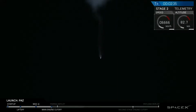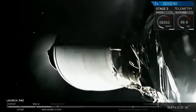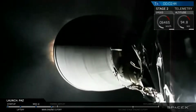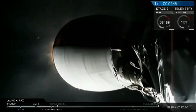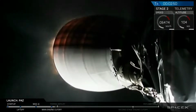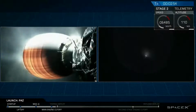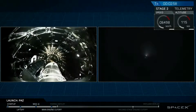We have MECO. You just saw it on your screen. That was a good MECO, main engine cutoff, a good separation of that first stage, and then what appears to be a successful second engine start 1. Stand by for fairing deploy.